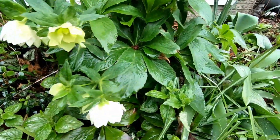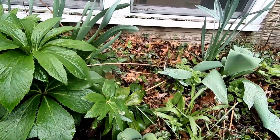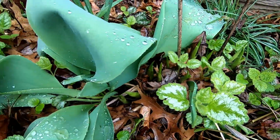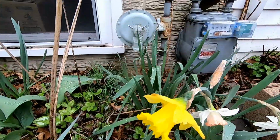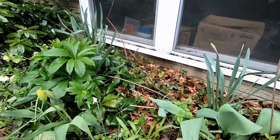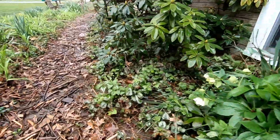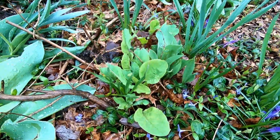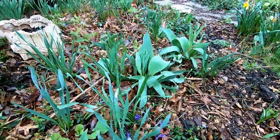Here's the Lenten rose. And some tulips that are just coming on. This is lamium. It's covered this whole area out in here. Here's some more daffodils. Here's some more bluebells. Virginia bluebells. Over there. I think they'll reseed themselves.